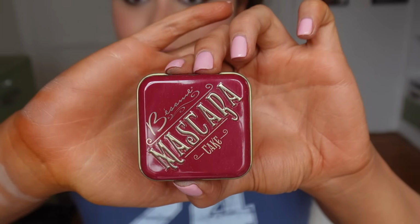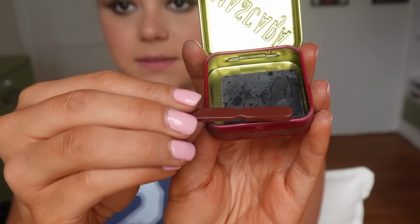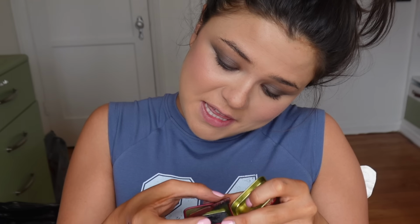Men would use it on their mustaches and beards to fill in bald spots or gray areas, but through reformulations with petroleum and umber, how do you say that? Umber. By 1917, it was rebranded and relaunched for women's lashes and brows for what we now know as cake mascara. It looked something like this. You would get this wet, rub it in here, use it as mascara.